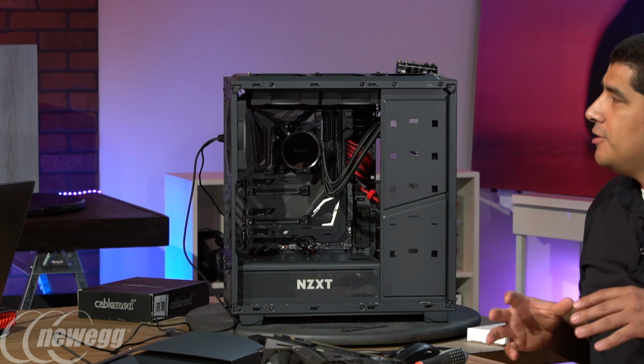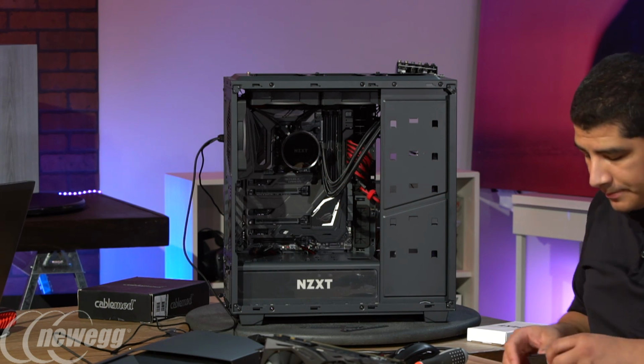Yeah. So on any ASUS series board, you're going to get really good placement for your M.2 based drives.